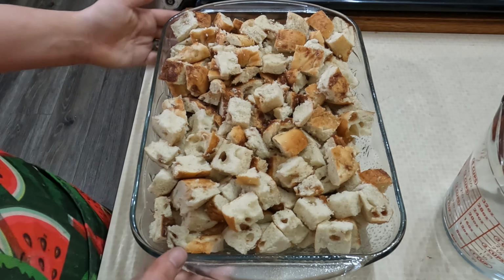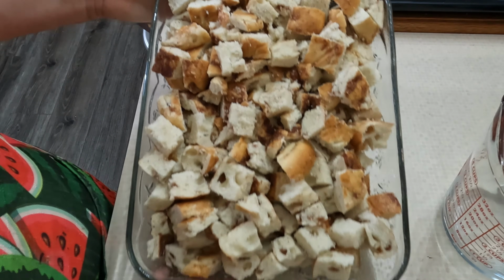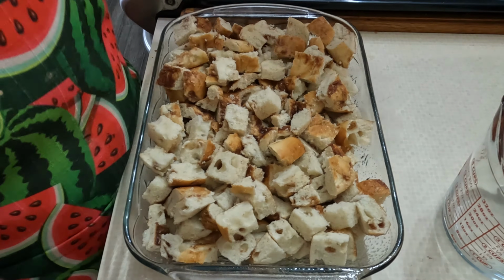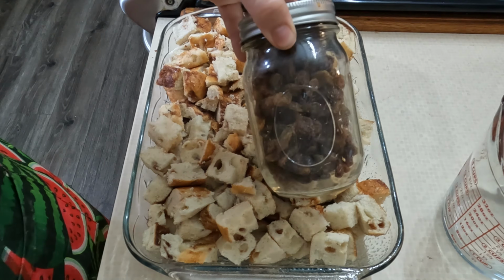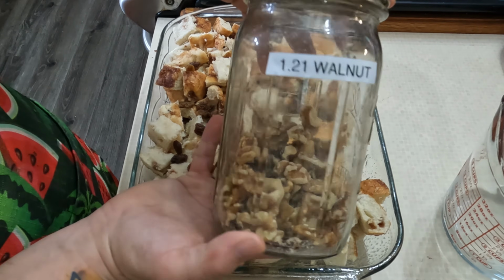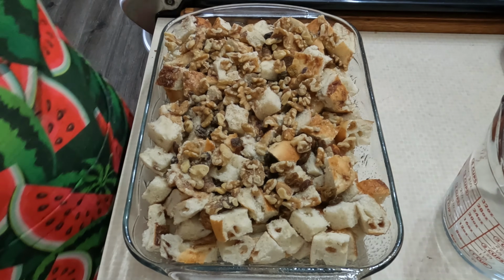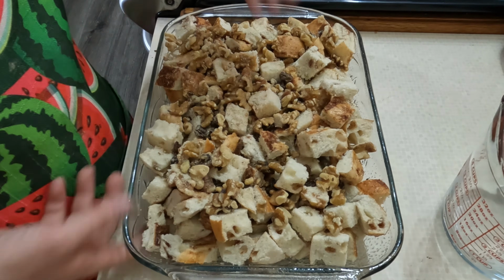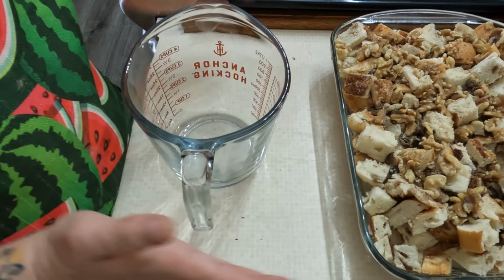Okay, I have it all chopped up. I just went ahead and did all 6 bagels. So my casserole is a little full, but I think we can make this work. I have some golden raisins I'm gonna add to this. And then I also have some walnuts I need to get used up. Add some protein to this as well, so it's not just pure sugar. Looks pretty good. Now let's make our mixture.